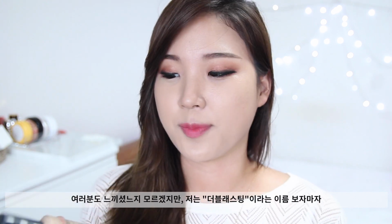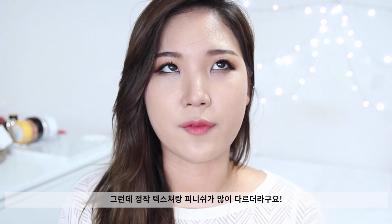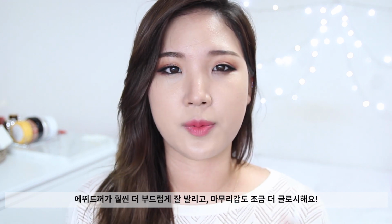I don't know about you guys, but I did sense from the name, the double lasting, that it seemed like it's targeting to be a dupe for Estee Lauder Double Wear foundation. However, I find the texture and the finish way different from the Double Wear foundation. It's actually way smoother and a little bit dewier.